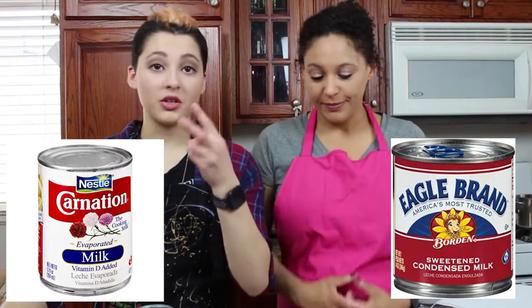We're going to test it by doing two recipes: fudge for our condensed milk, and a caramel sauce for the evaporated milk. First thing I'm going to do is compare what they look like out of the can. That one has a nice little peel off. If I can open it. It's very convenient and easy.